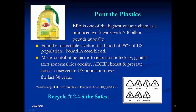So if you have to buy something in a plastic container, know the recycle numbers. They're at the bottom right of the slide. The best numbers are 2, 4, and 5. 1, yes, it's okay. It's just quite porous, so don't reuse it because sediment can accumulate in those pores and create problems. Number 7 here that's other is most of the time that's BPA. So that's something you definitely do not want.